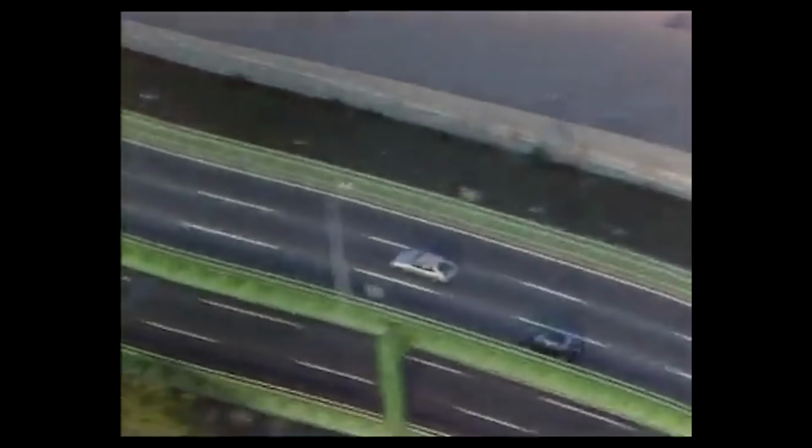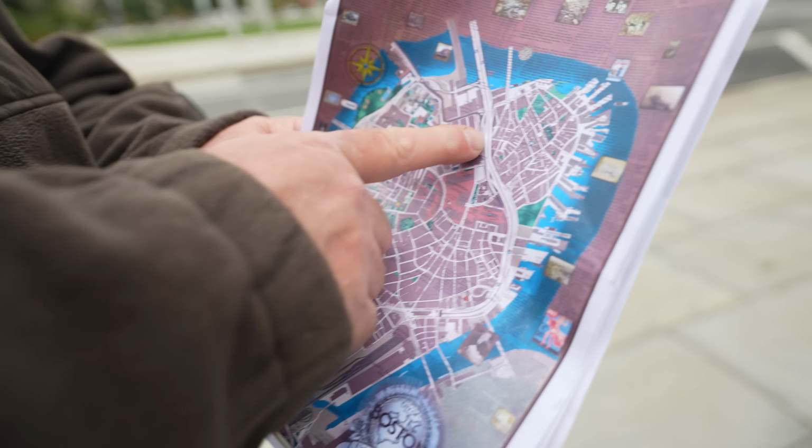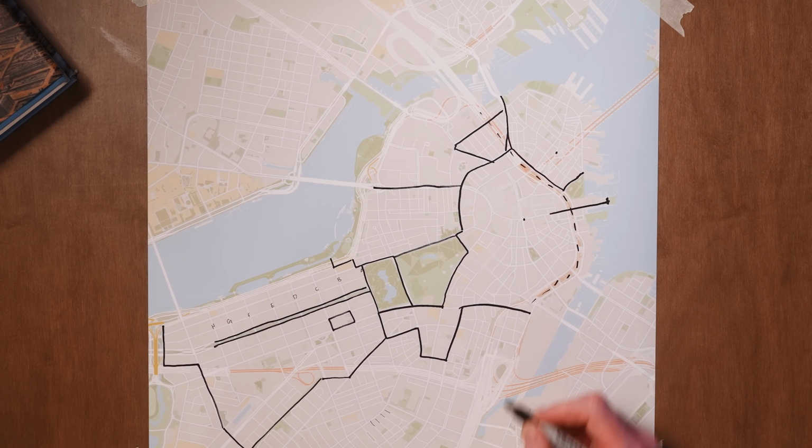One thing I haven't yet mentioned is the central artery. And that's because it doesn't necessarily fit in a neighborhood, but it was actually built in a way that divided them. It cuts like a scar through the city. Multiple neighborhoods were demolished to make way for the highway.